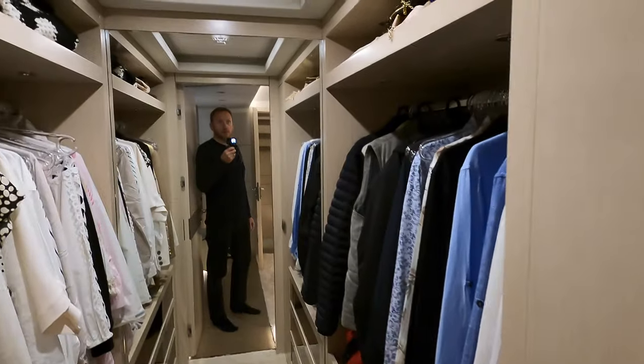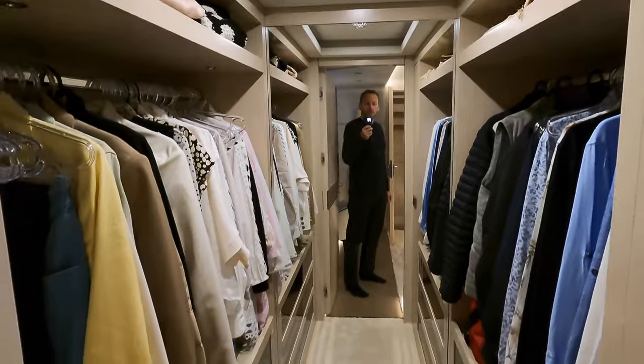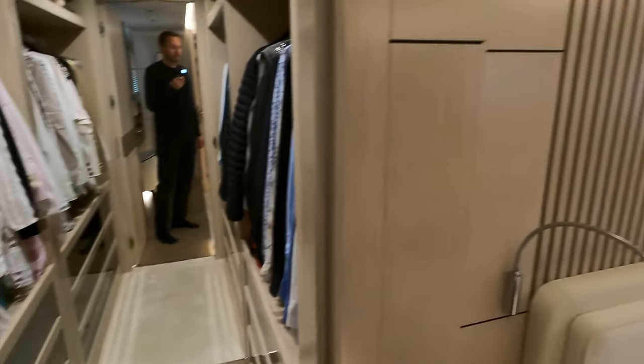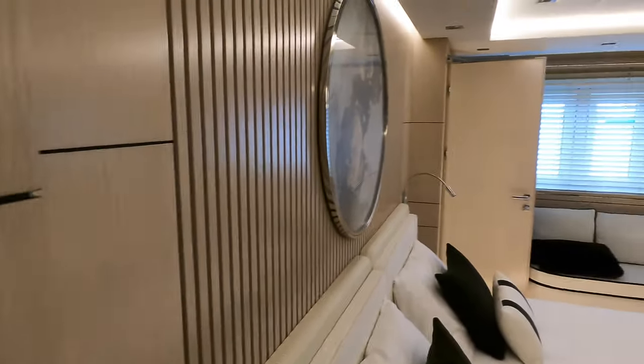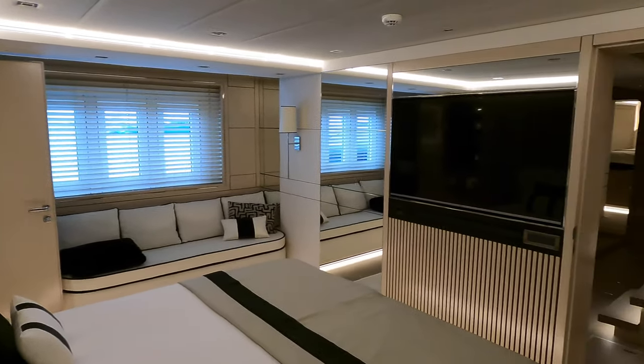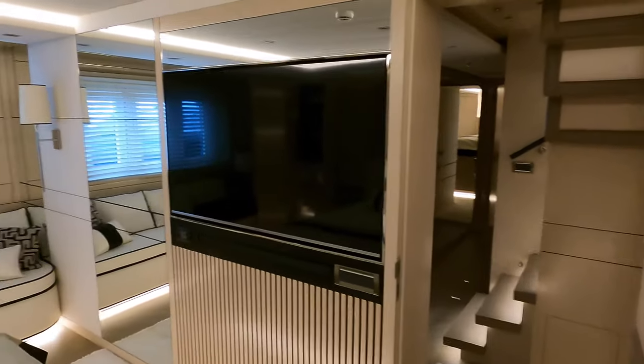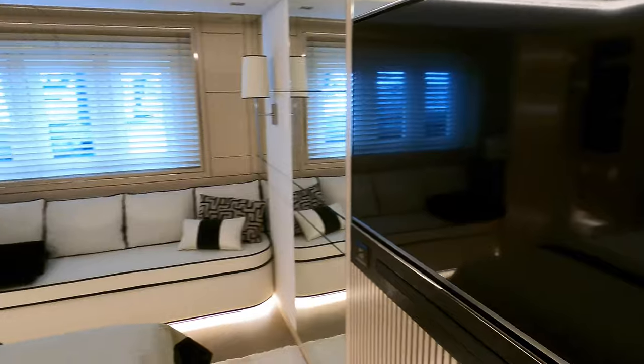A full beam owner's cabin would not be complete, of course, without a walk-in wardrobe. And the walk-in wardrobe on this Bering is huge. Over on the port side of the owner's cabin is a lounging area, and check out the size of that flat screen TV on that bulkhead. What better place to sit and relax as you watch your favourite yacht tuber?